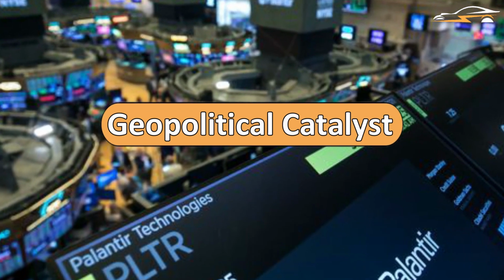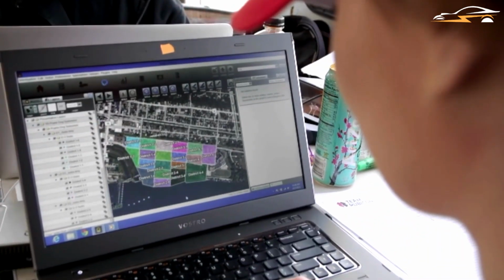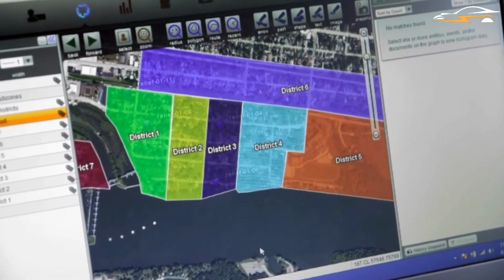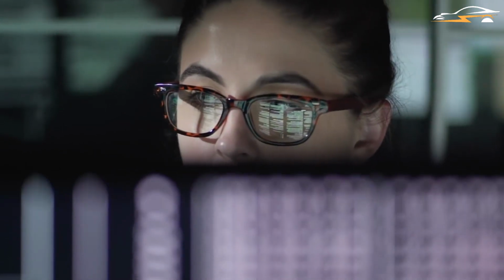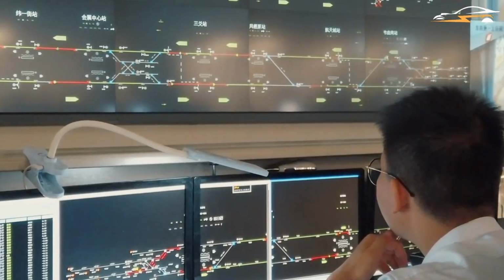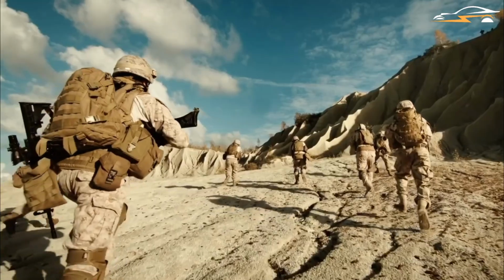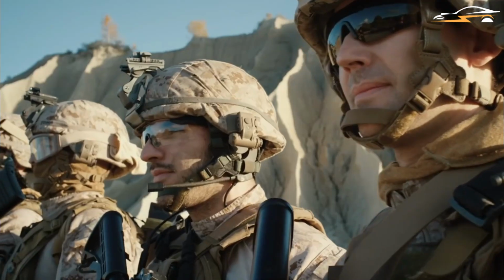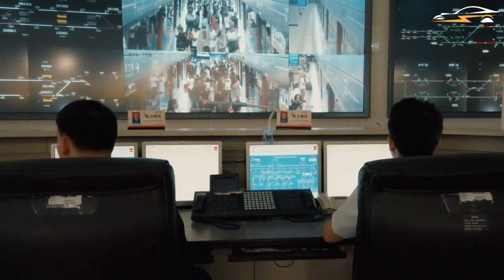Geopolitical Catalyst. Geopolitical concerns may act as a catalyst for rapid adoption of Palantir. Should geopolitical tensions continue to arise, companies and industries would be primary targets of cyber warfare. Palantir was originally designed for intelligence agencies and military purposes, who are the target of more sophisticated attacks compared to the average company. This will be a proactive approach for the companies to adopt a highly secure platform, which would discourage such a scenario from occurring in the first place.